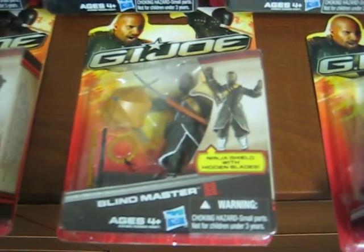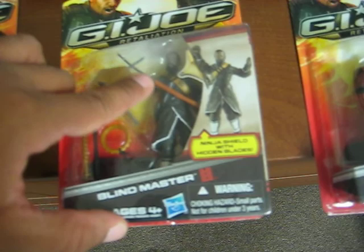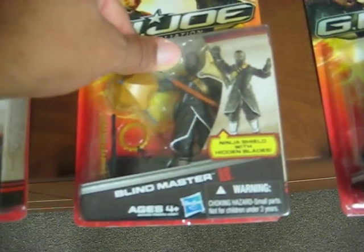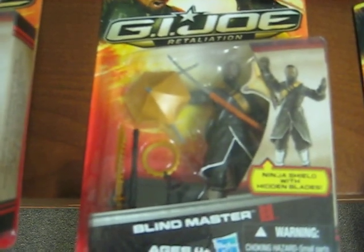The RZA as Blind Master. I was able to find this and pick this one up. The casing has a little scuff on it. Makes it a little hard to see inside, but besides that, the package is in good shape.